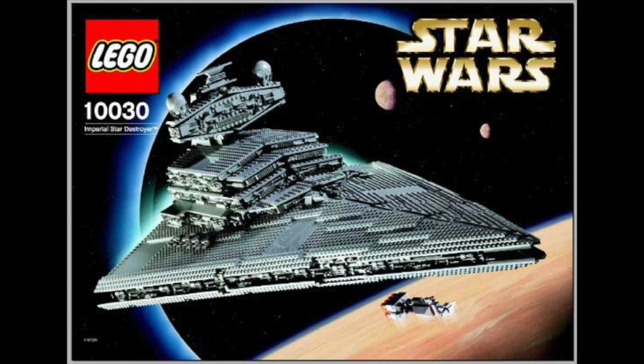And look how small that Tantive IV is compared to the big Imperial Star Destroyer. This thing, man, the UCS one, we have not gotten a re-release to this day. But look at this thing. So yeah, $270, by far the most expensive one for that year. The next closest one was a Yoda, and that was only $100.